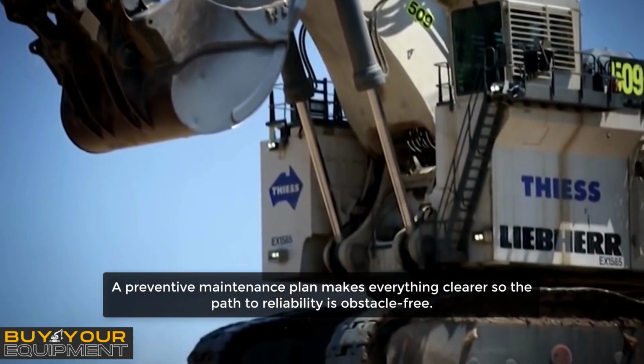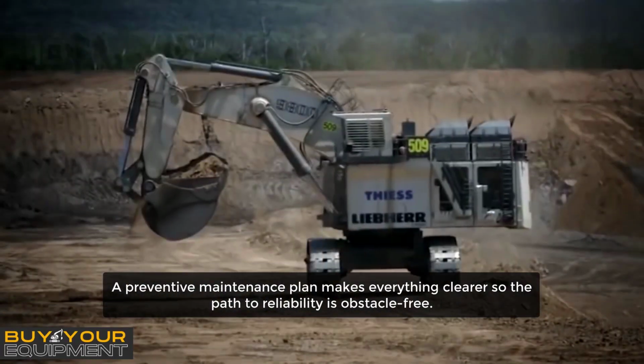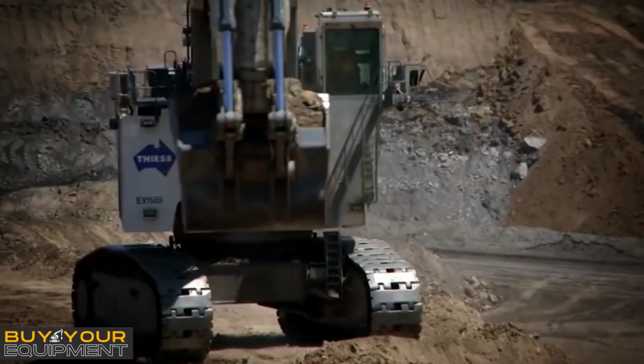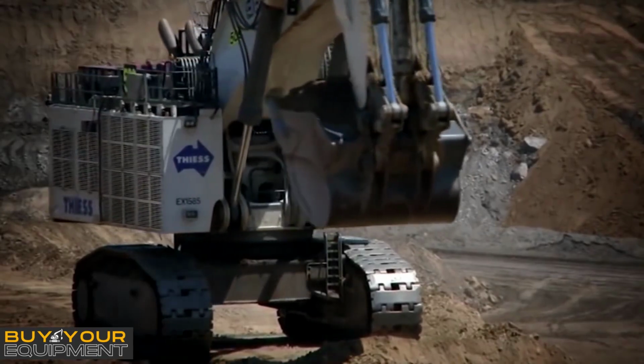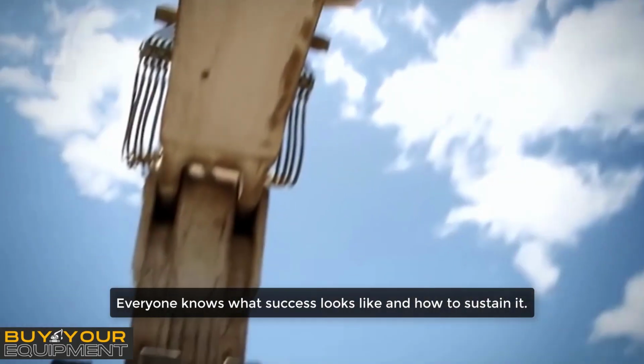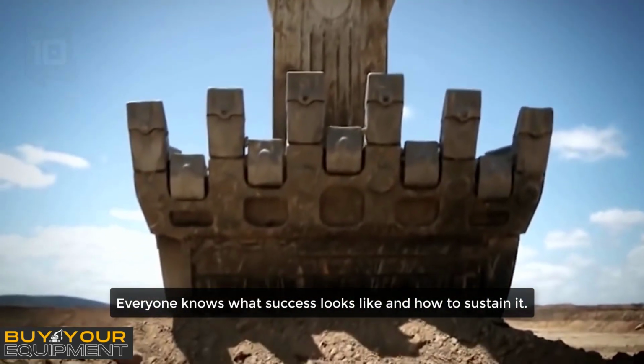A preventive maintenance plan makes everything clearer so the path to reliability is obstacle-free. Goals and responsibilities are defined, timelines are understood, and necessary resources are accounted for. Everyone knows what success looks like and how to sustain it.